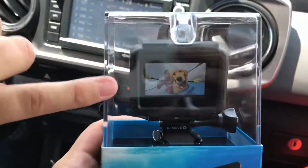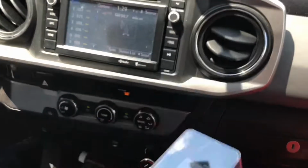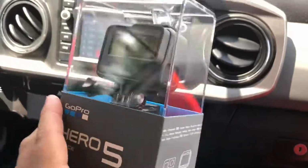So it's not the newest. The original GoPros don't have that, right? Yeah. This is the first generation with a touch screen, I believe. With an actual screen at all, right? Mm-hmm. Oh, that's true. Yeah, you're right. That's cool. All right, let's get it open.